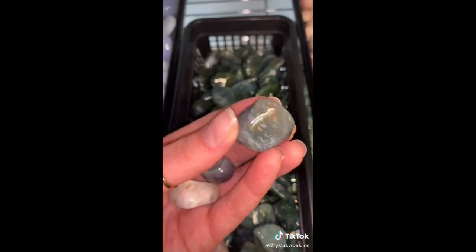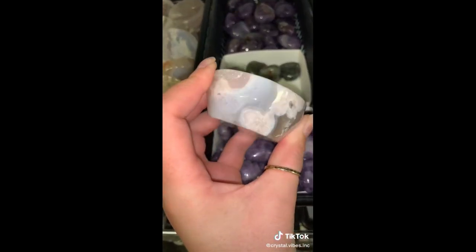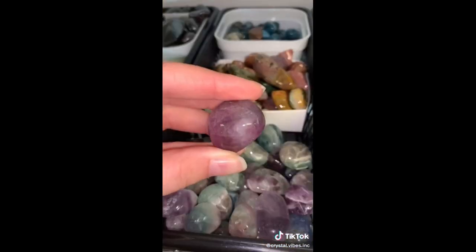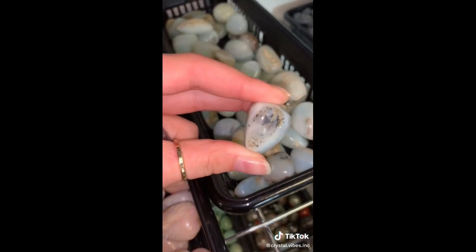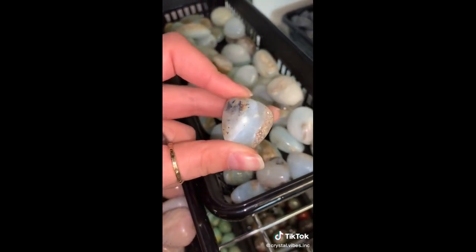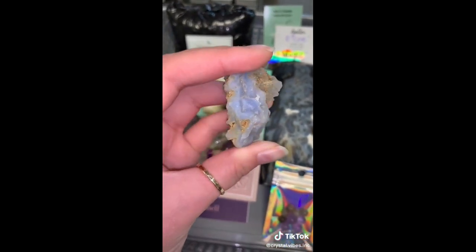A gorgeous moss agate tumbled stone. A gorgeous flower agate mini bowl. A fluorite tumbled stone. And another favorite of mine, a blue opal tumbled stone. Last but very not least, we've got this really unique and funky piece of rough angelite.